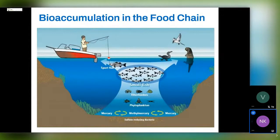This leads to decreased survival at all levels of the food chain and thus decreases biodiversity. As an example, if the concentration of mercury is 1 in the water, its concentration increases to 100,000 for phytoplankton and 10 million for fish, birds, and humans.